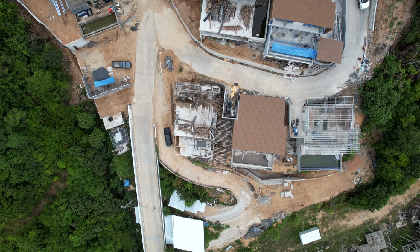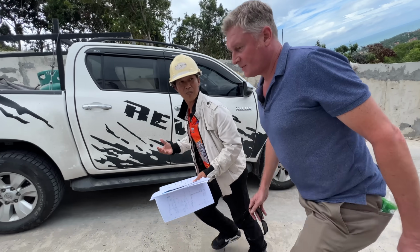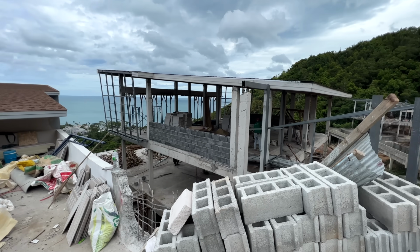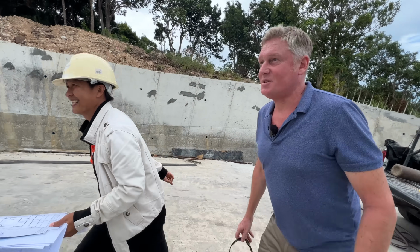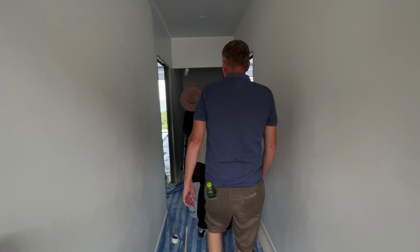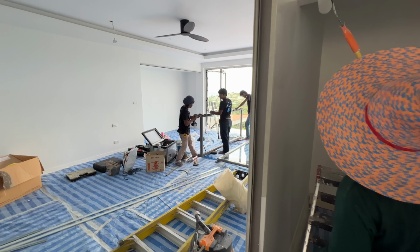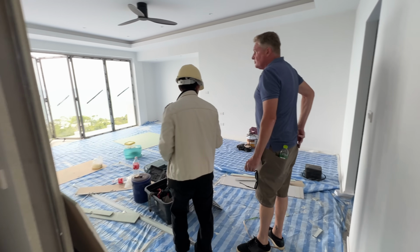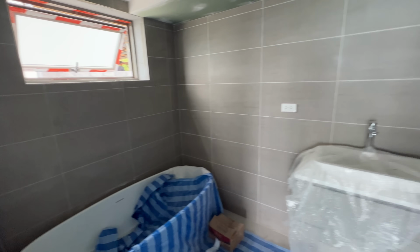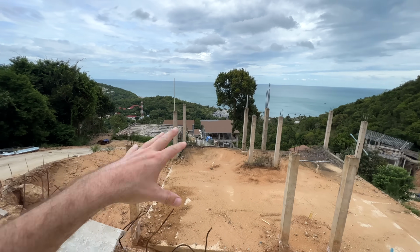Like we have so much green area, right? It's for the oxygen for our customer. Because on the left side and right side, it's all green, like a jungle. Perfect. So you still have that tropical Koh Samui feeling. Yes, correct. Okay, right now we start the final paint already. And last night we tested the light and the fan. Are a lot of clients asking for a bathtub? Yes, yes.